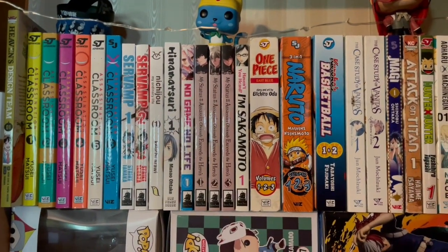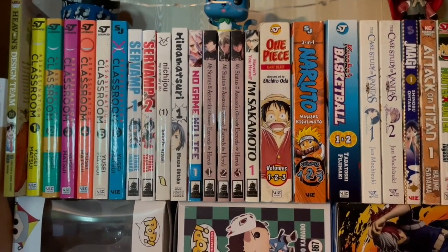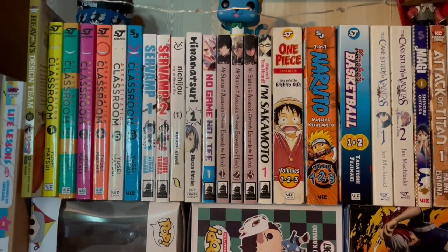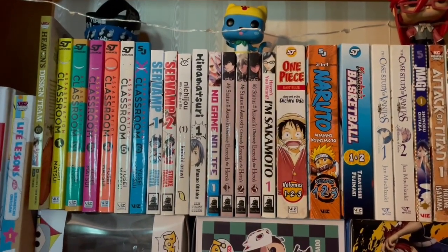Next we have No Game No Life, and I'm sure everyone here knows about No Game No Life, so it needs no introduction. I got this manga as a gift, and I haven't read it yet because honestly, I'm not a fan of the premise of No Game No Life, which is really weird because I'm into my isekai kick, but the premise still stands.